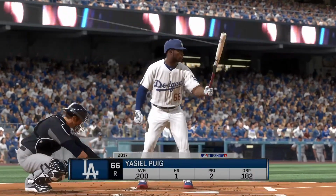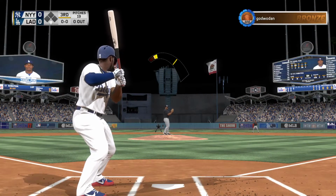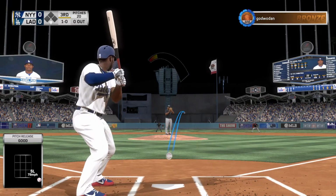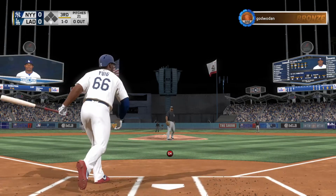In now is Yasiel Puig. He'll get us going in the home half of inning number 3. Right fielder. First Yasiel Puig offering on its way. And that slider's almost in the dirt. Now the 1-0 from CC. And this will be fouled away.